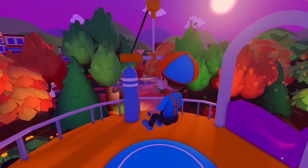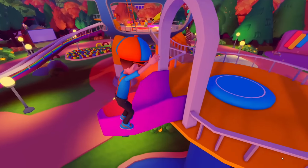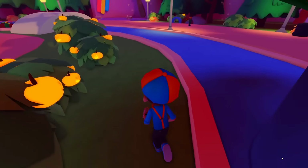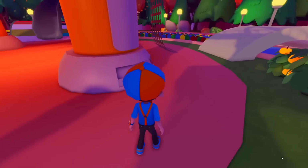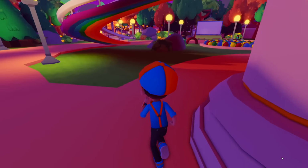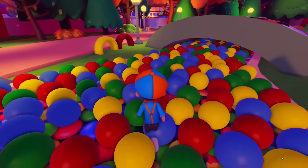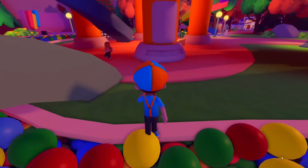Woo! Hey, look at this slide! Whoa! Yeah! The slide and the ramp were both rainbow colors. You know all the colors of the rainbow? Red, orange, yellow, green, and blue, indigo, and purple! Woohoo! Hey, look! Some of those colors are the same colors as these ball pit balls.